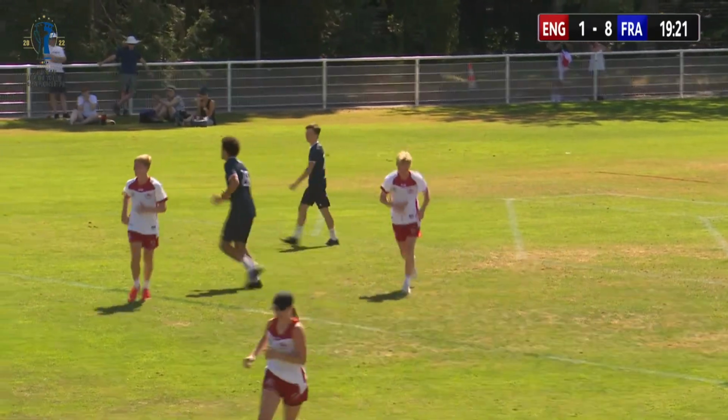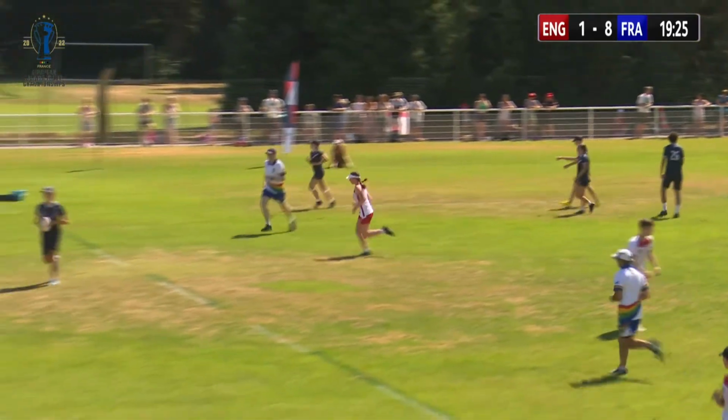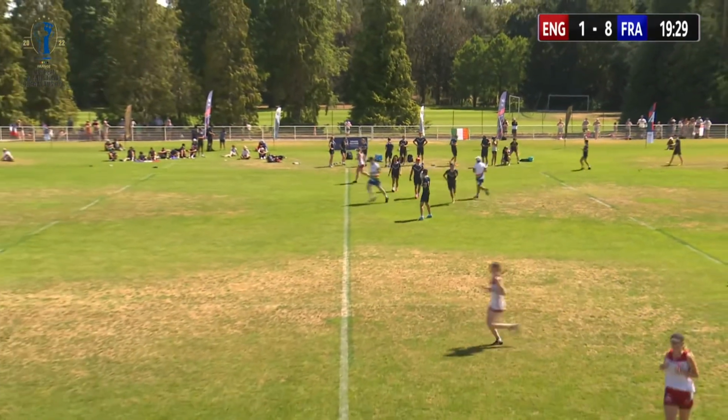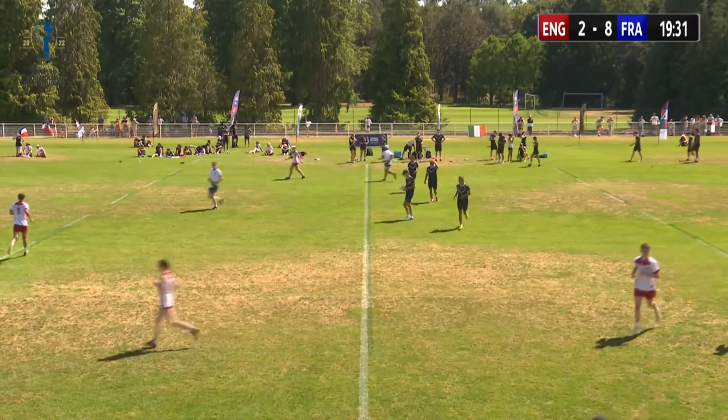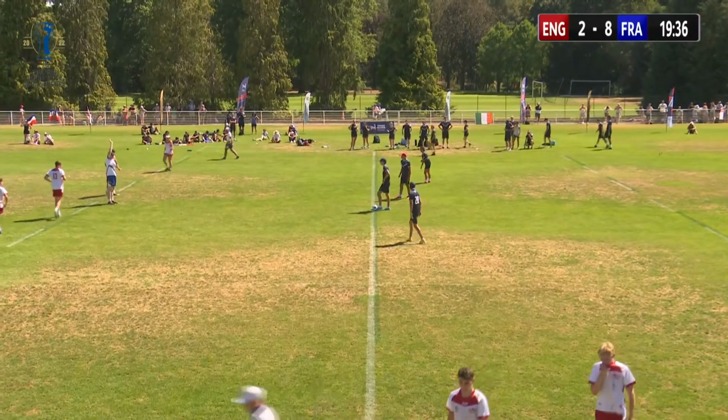England there then add their second. It's the number 3 who got it down for them. 8-2. Can I stay on that side because I can defend it? Maisie says she needs more side.